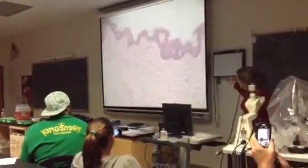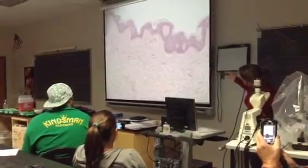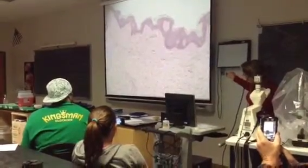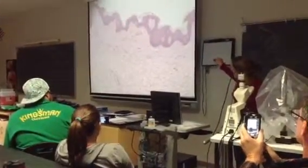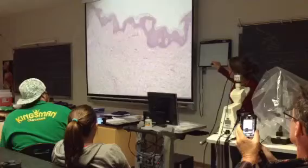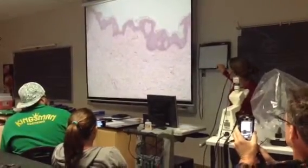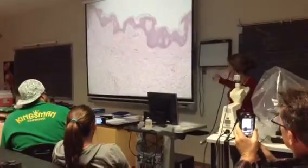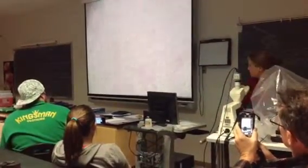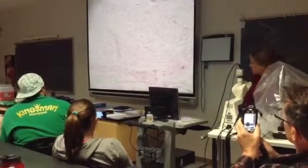So you can see the difference from here. Kind of see where it starts to change about right there. And then from here down, it's pretty clearly the dense irregular connective tissue. So what's the name of this sublayer of the dermis? Papillary. Yeah, that's the papillary layer, or you could say papillary sublayer. And what's the name of this sublayer of the dermis? Keeps going down, yeah, reticular. Okay, so the whole dermis includes all of that.